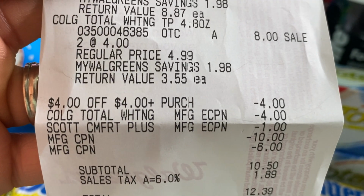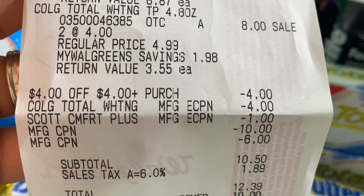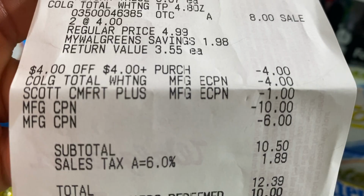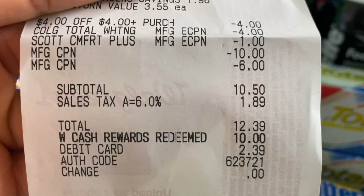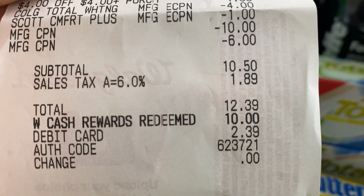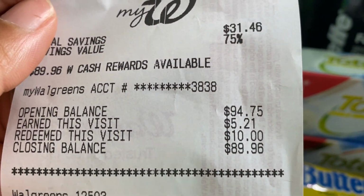There's the $4 store coupon that I used. My $4 digital came off for the Colgate, $1 digital for the Scott. That is the $10 P&G coupon, and then I also used a $6 registry reward. So it brought my subtotal to $10.50. I did use $10 in Walgreens cash, so I paid the 50 cents out of pocket. And when you look down here, I got back $5.21.